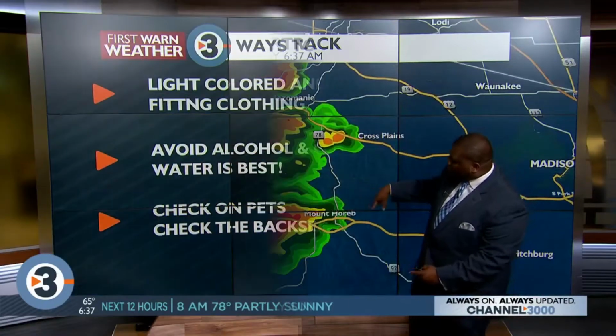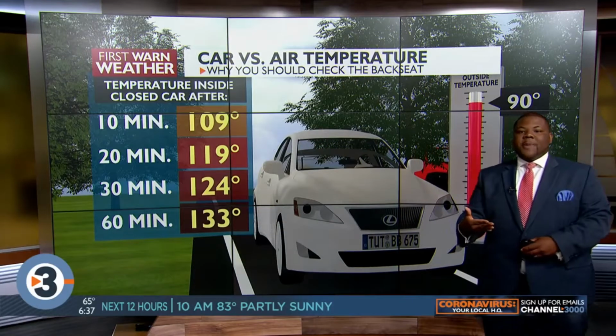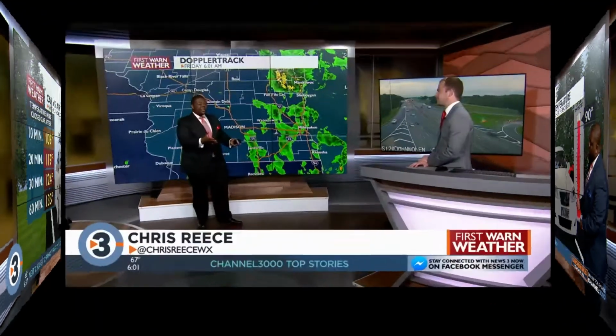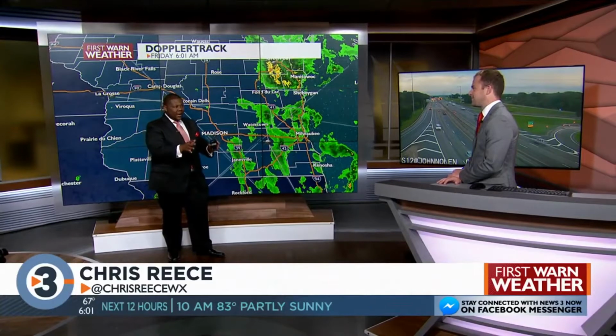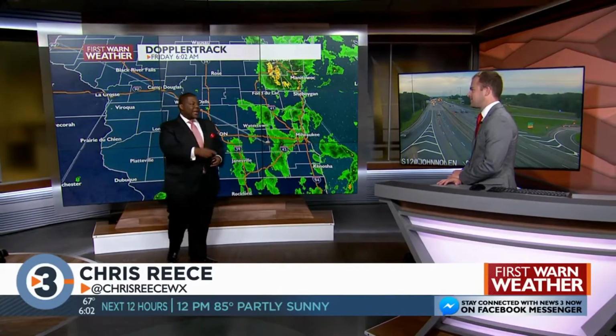Now we go back towards also check on the pets and check the back seat. It seems like every summer we hear these stories of children being left in the back seat. Once the outside temperature and when you let it build up, when something comes along to unzip it, you get explosive thunderstorms. That's exactly what we saw yesterday, and some of the remnants are still here.